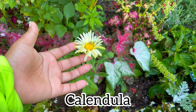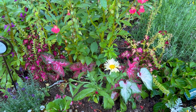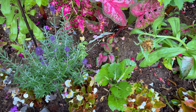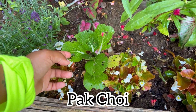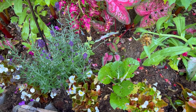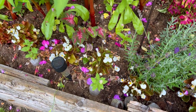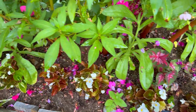We've got calendula, and those I have been cutting off the blooms, most of them, and drying them. We've got some tiny caladiums down there. This is pak choi. This plant has been popping up, reseeding itself every year. Lavender. We've got some pirouette petunias that we started from seed, getting ready to bloom. More coleuses.